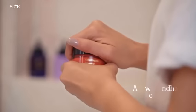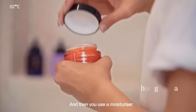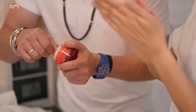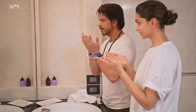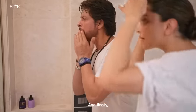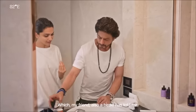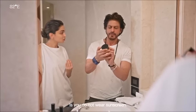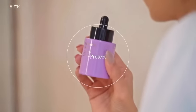That's it. And then you use a moisturizer. With the nail? For me with the nail, for you with... Try your style. Same way? And finally, which my friend has told me you do not do, is you do not wear sunscreen.